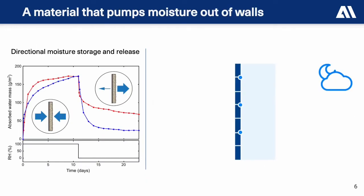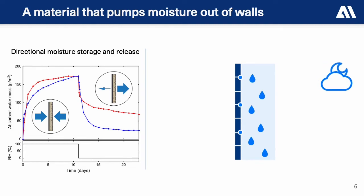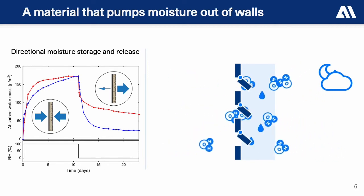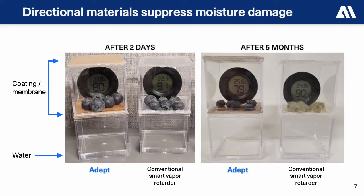The directional material actually creates a pumping effect too that removes moisture from the wall cavity. It collects water vapor from both sides when the humidity is high, but when the humidity falls, water evaporates from the material in a directional way. More comes out in the forward direction. This two-step pumping cycle happens every 24 hours. So at night, our material collects water vapor from inside and out, and in the day, the sun comes up and drives the moisture to the outside. These properties provide real protection against moisture damage.